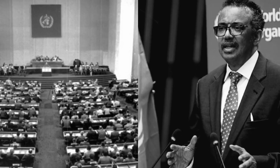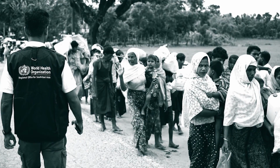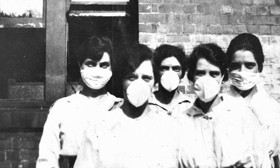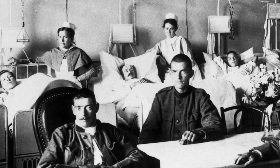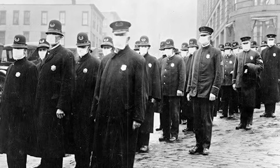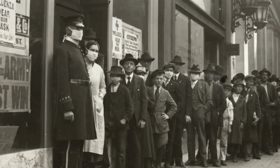One of the most notable outcomes of the Spanish flu pandemic was the establishment of the World Health Organization, WHO, in 1948. The WHO's main objective is to improve global health and prevent outbreaks from turning into global pandemics. After the Spanish flu, the medical community recognized the importance of international cooperation and information sharing to combat infectious diseases, and the WHO works closely with governments, non-governmental organizations, and other stakeholders to identify emerging threats, develop effective strategies, and ensure that vaccines and treatments are distributed equitably around the world.